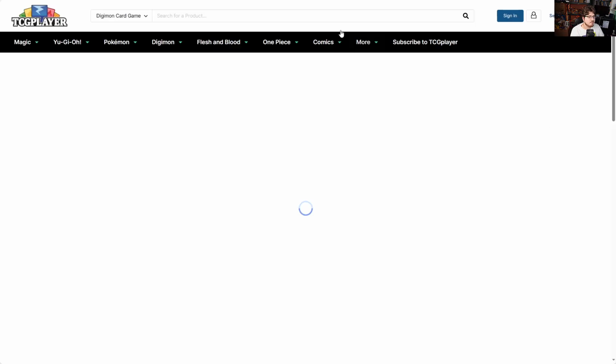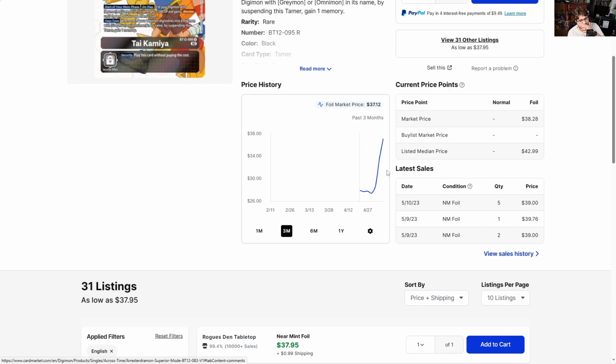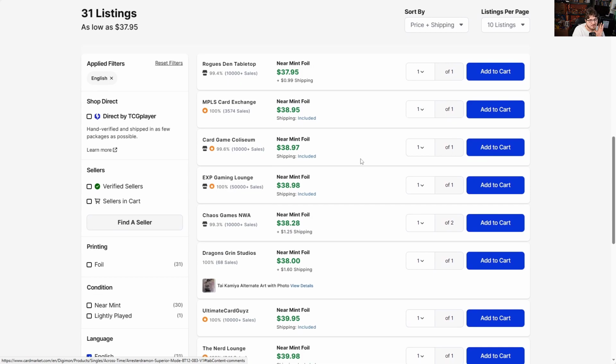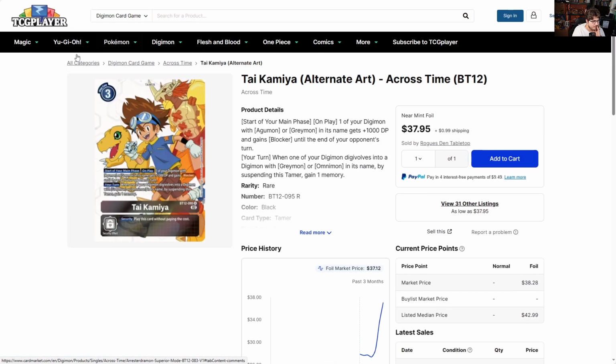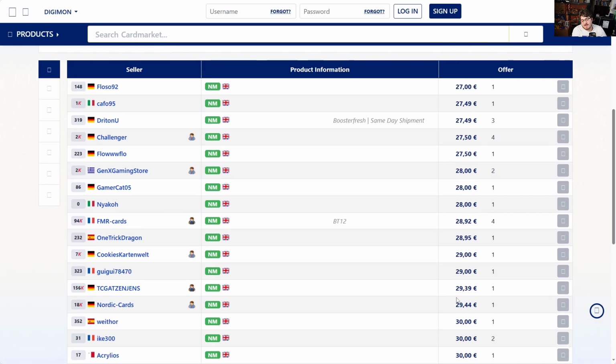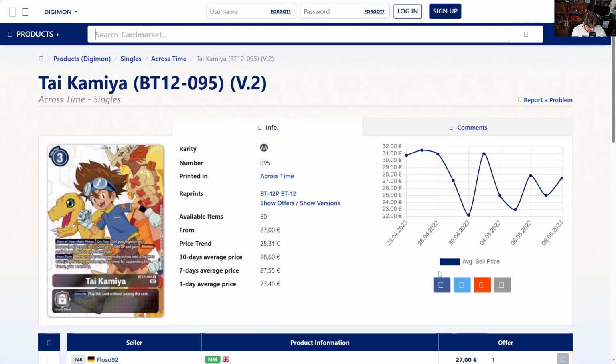Okay, I see you. Looking at Tai Kamiya, alternate art from across time. That giant jump up, I really hate that it jumped up that much. But it's still sitting at a close to $40 card. 39. So if you guys didn't get at least 3 of these, just wait it out. If it doesn't top crazily in the next couple of regionals, I expect this thing to start dipping down. The deck's good, but if it's not tier 1 contending, you know it won't hold long. On the Europe side, a €27 to €30 range, kind of comfortably, can go up to €40, but definitely seeing it being $10 cheaper than us. I approve.